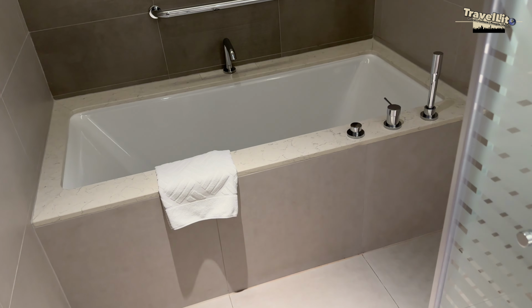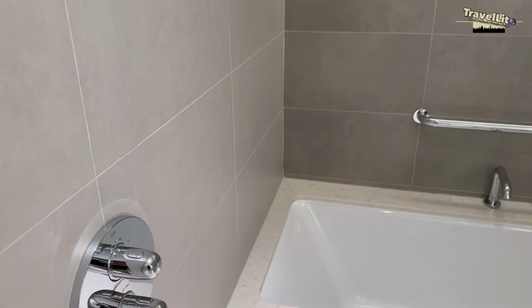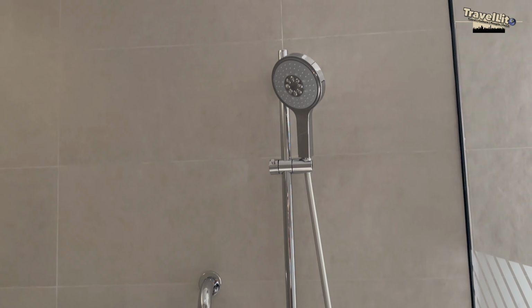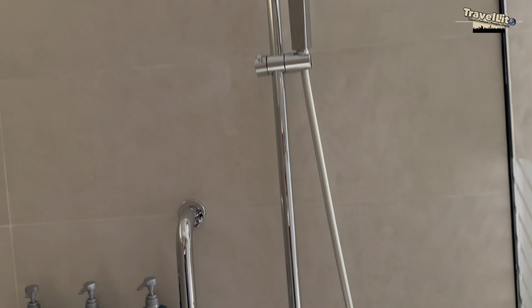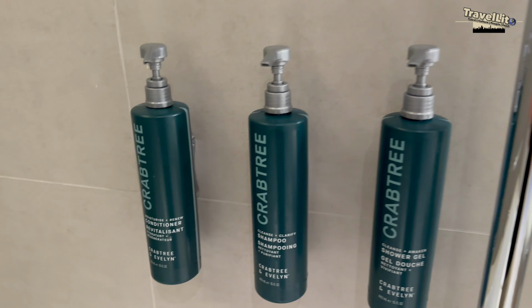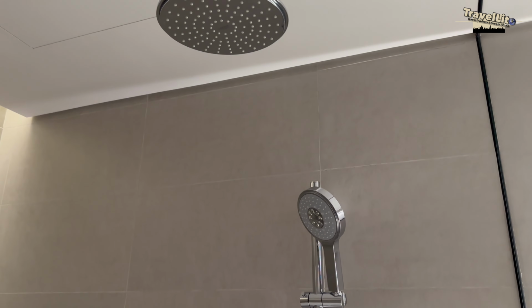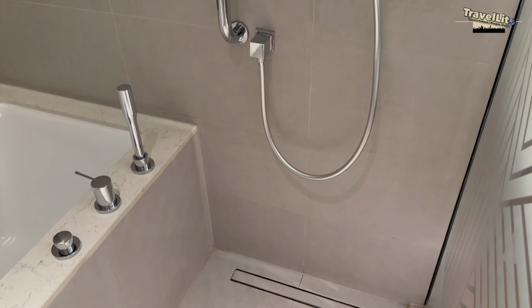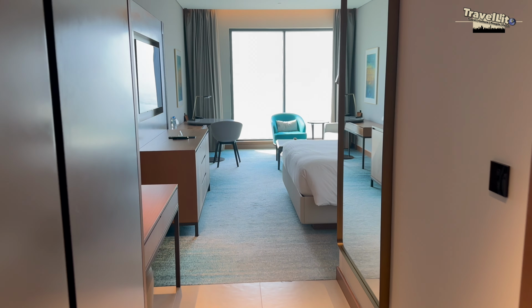Guys, as you can see, you have a bathtub over here. And right here is a standing shower, as you can see as well. They have a rain shower and handheld shower. They are also using refillable bottles for conditioner, shampoo, and shower gel. And that's all for the toilet and bath, guys. And now let's move to the room.